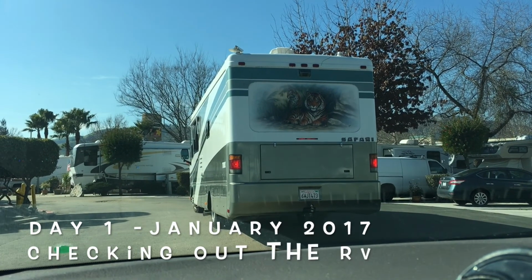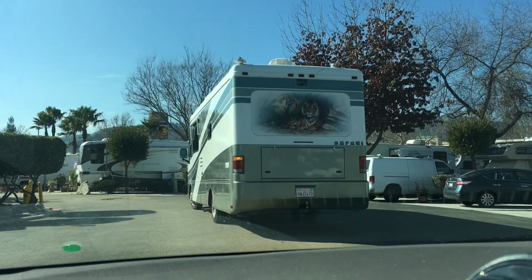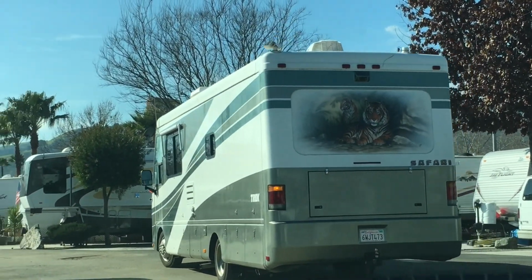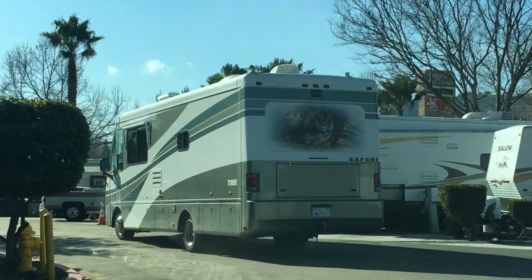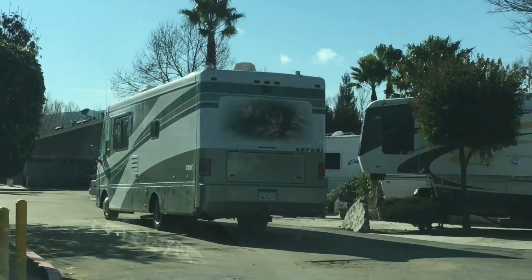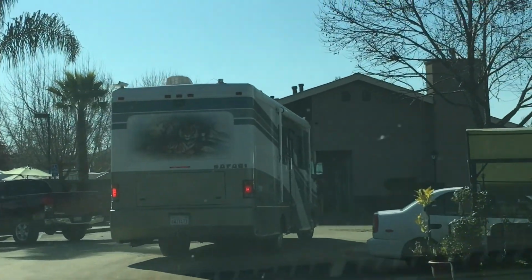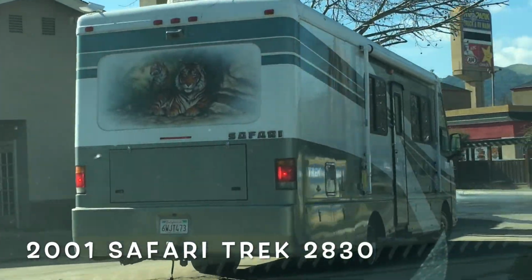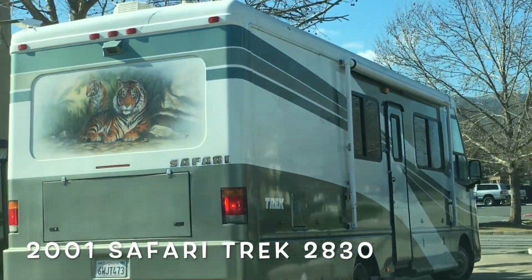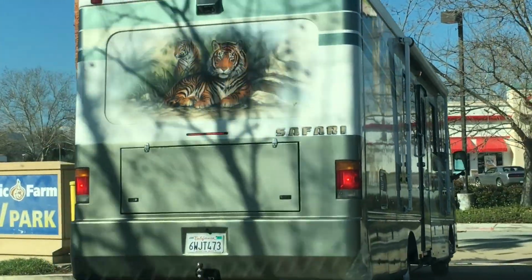So we just toured this RV that's in Gilroy, and we love it. I think it's gonna work. We're on our way to Camping World right now to go get it checked out. They're gonna do a 3-hour inspection and we'll see how it turns out. I love the tigers on the back. And Dave's in the front with this guy, driving with him. Hope that everything checks out okay at Camping World.